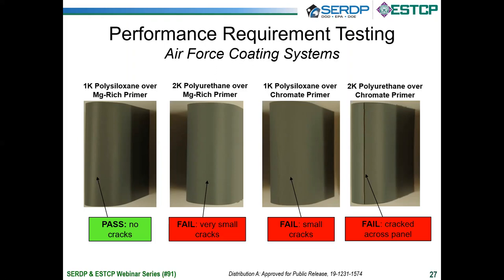However, with the polyurethane over the magnesium-rich primer, very small cracks form, so that is a failure. I know it's difficult to see from the slides, but there are some very small cracks in the photograph. The polysiloxane, when tested over the chromate primer, had some small cracks form also. However, with the polyurethane over the chromate primer, we see extensive cracks forming. And by the picture to the far left, you can see that the coating system cracked completely across the panel.